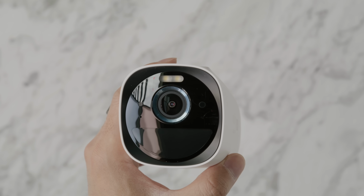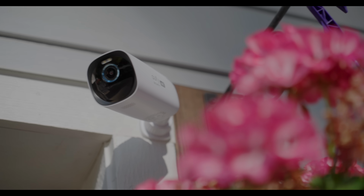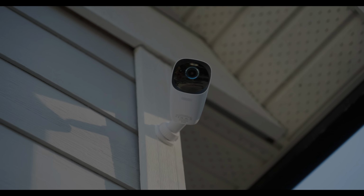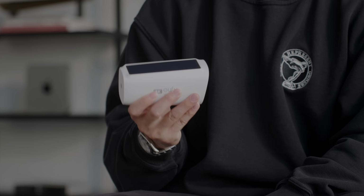So when you take a look at the hardware itself, you can see that it's quite compact, and at the same time, it's minimal, and I think it looks pretty decent. Even though it doesn't really matter, a lot of the smart home security systems out there are just super ugly and very industrial looking. So this right here actually looks like a pretty well-designed piece of tech.